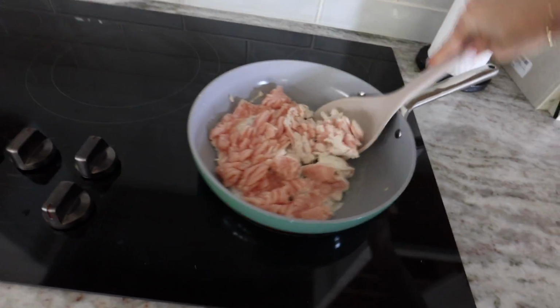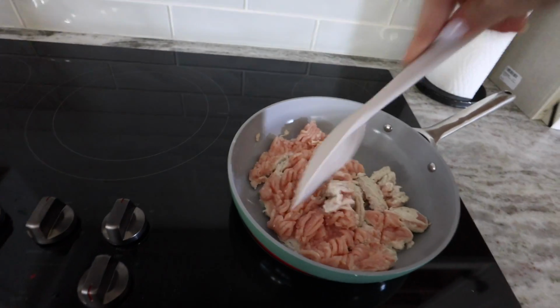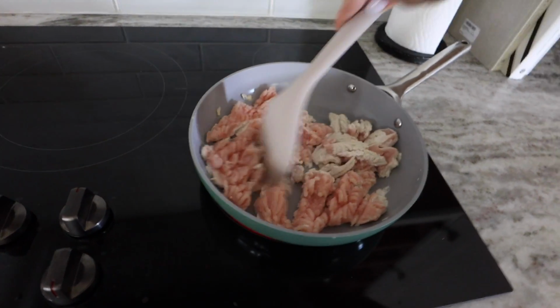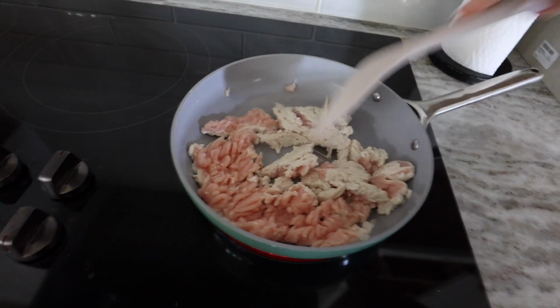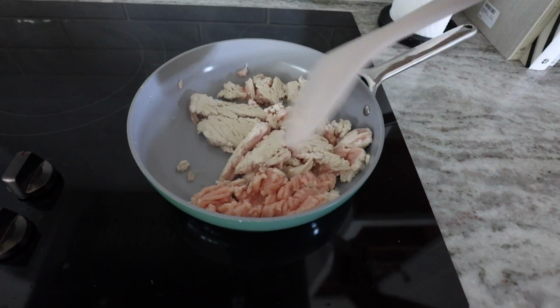And then for my ground turkey, this looks really appetizing, right? I normally will do taco seasoning or some kind of seasoning if it's 98 or 99 ground turkey. 93, it doesn't bother me. Honestly, it tastes good without anything. But this one's 99, I think, right here.